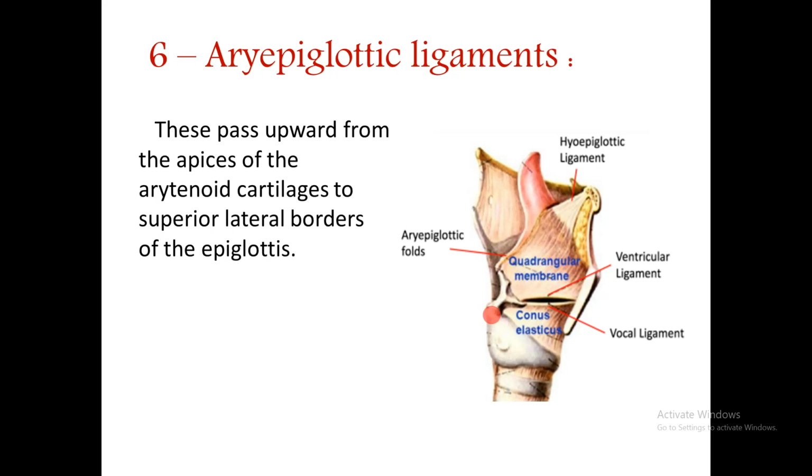Sixth, the aryepiglottic ligaments. Ary belongs to the arytenoid cartilage, epiglottic belongs to the epiglottis. These ligaments pass upward from the apices of the arytenoid cartilage to the superior lateral borders of the epiglottis. This is the arytenoid cartilage. This is the vocal process, this is the muscular process, and this is the apex of the arytenoid. From the apex, this ligament passes upward along the lateral border of the epiglottis, and is called the aryepiglottic ligament.